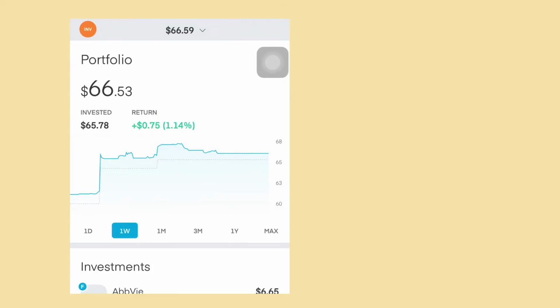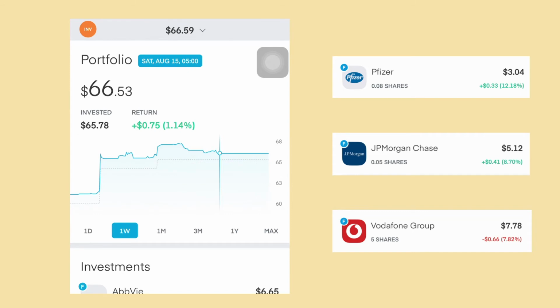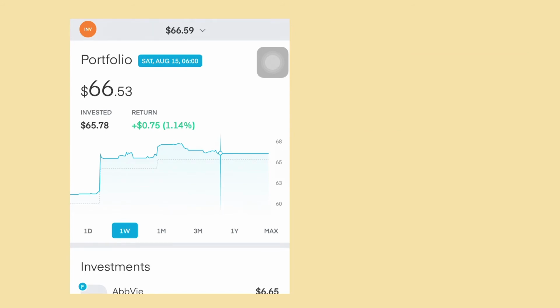As of Saturday, 15th August 2020, my portfolio amount was 66.53 USD, up by 1.14%. My biggest winner last week was still Pfizer, up by 12.18%, followed by my holdings in JP Morgan, which was up by 8.7%. My biggest loser last week remains the same, but it is not as bad as the previous weeks. Last week, my shares in Vodafone were down by 7.82%.